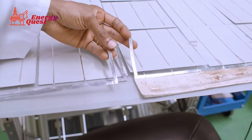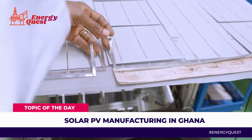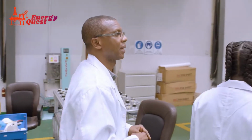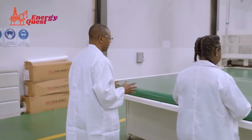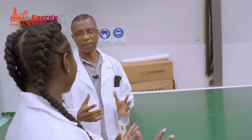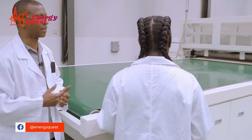So this is how all the power that comes to the cells comes through here and comes outside. That's how you get it to come out into whatever facility you're powering, right? Okay, so from the bussing side, we go into what we call the laminator. This is where you seal the panel. You encapsulate everything so that no water, no moisture, no dirt can get inside to damage the cells.